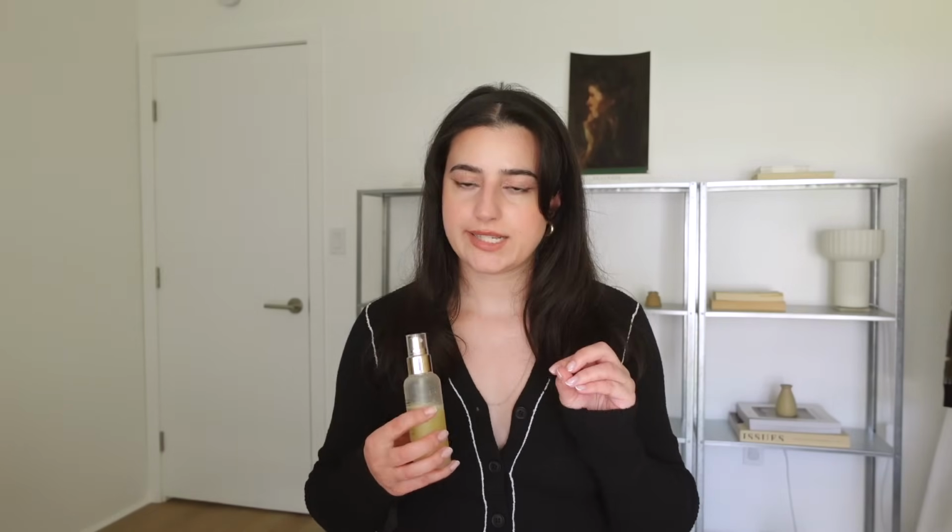Surprisingly, it has not irritated me at all, and it has a fragrance, but it is the best smelling mist I have ever put on my face. It feels like I'm in a spa. It's not too overbearing. I really like this scent. It smells really fresh and clean, and it does not irritate me at all, which honestly, I was surprised. I really thought this was going to not work for me because I usually stray away from anything that's heavily fragranced, but I don't know what it is.